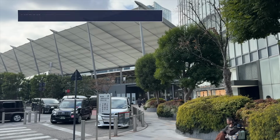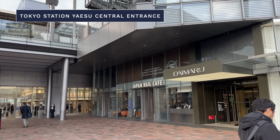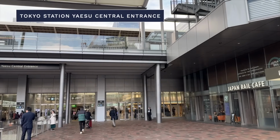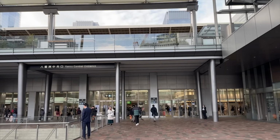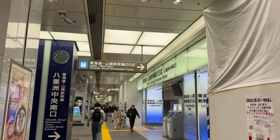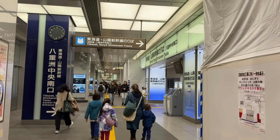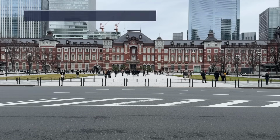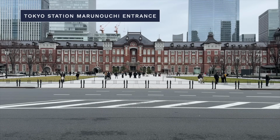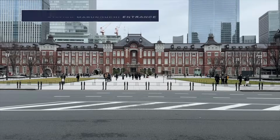If you're staying in a hotel near Tokyo Station, it's much easier to take a taxi to Tokyo Station and ask to be dropped off at the Shinkansen tracks or the Yaesu Central entrance. You can look for the Japan Rail Cafe as a landmark. This way, you can walk straight into the station and easily find your Shinkansen gate, whether you're going to be taking the Tokaido Sanyo Kyushu or heading on the Hokuriku. If you instead enter Tokyo Station from the other side through the Marunouchi entrance, you may need to tap your IC card to enter the station and make your way across the station and tap it again.